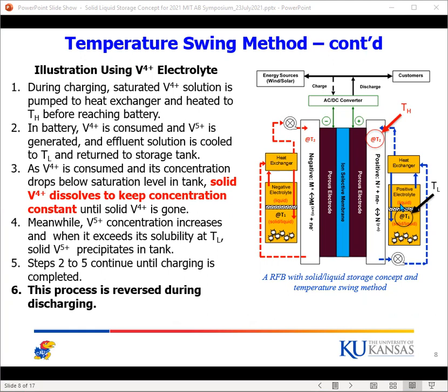Meanwhile, vanadium 5+ concentration in the system increases. When its concentration exceeds its solubility at temperature TL in the tank, solid vanadium 5+ precipitates. Steps 2 to 5 continue until charging is completed. This process is reversed during discharging.